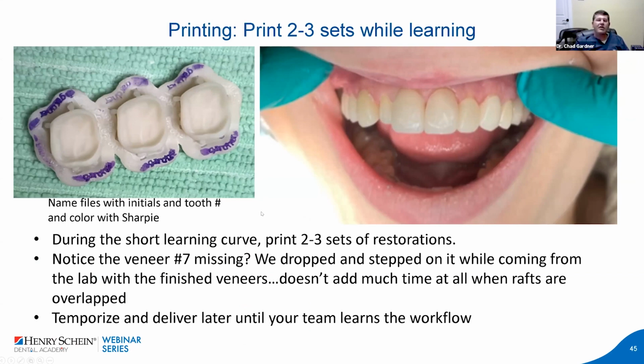During the short learning curve, when you first learn to use this material, print 2 to 3 sets of restorations. You'll notice it's number 7 that's missing. We dropped it. My sister dropped it, and I stepped on it helping her look for it. And we had only printed out one set. So we had to sit there and wait another 30, 40 minutes, and it was toward the end of the day. So print a couple sets at first till everybody gets the workflow down. Really strongly recommend it at first. Don't try to do them same day. Temporize, deliver them later once your team learns a workflow.